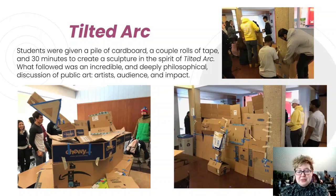And so the students were given this pile of cardboard, a couple rolls of tape, and said, make something in the spirit of Tilted Arc. You have 30 minutes. You have whatever space in this building or outside of it you want, but work together to create this installation, and then we're going to talk about it.